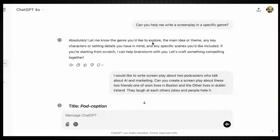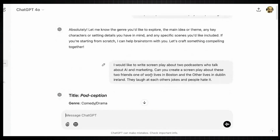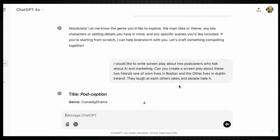Kieran, I do have to show you this because I did this when we were talking. We're talking about ChatGPT's new creative writing skills, and I was like, maybe just help me write a screenplay. Can you write a screenplay about two podcasters who talk about AI and marketing? There are two friends, one of whom lives in Boston, the other lives in Dublin. They laugh at each other's jokes and people hate it. Because we always get comments on the YouTube that people hate it when we laugh at everything.